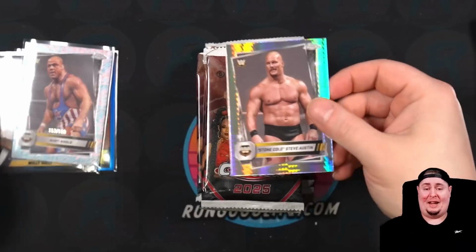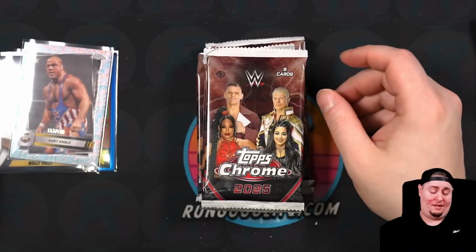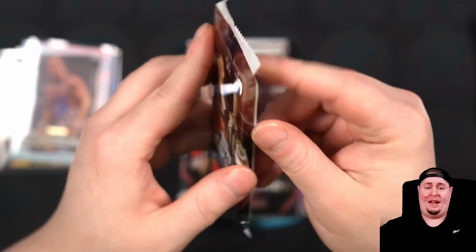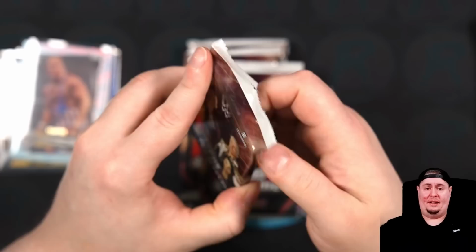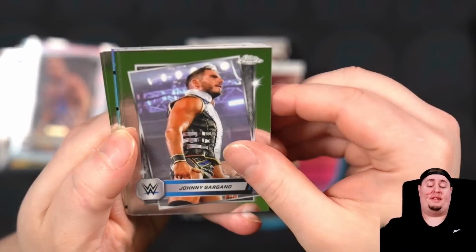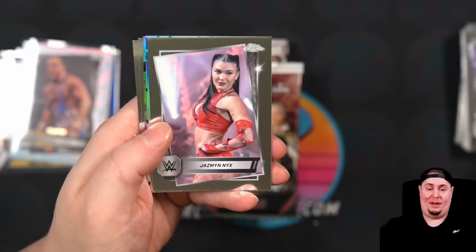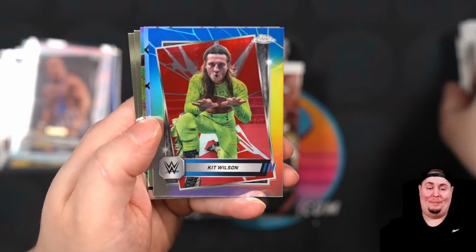I kind of felt that the last couple of years of Topps having the WWE license felt tired, especially the last couple sets in particular. Finest and Women's Division, which I reviewed here on the channel many years ago, just kind of left a sour taste in people's mouths. It's almost like they mailed it in, like a senior on their final week of the school year or something like that.